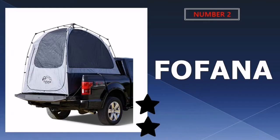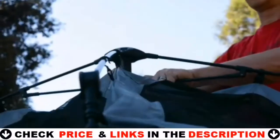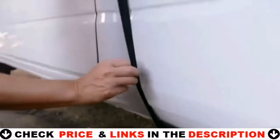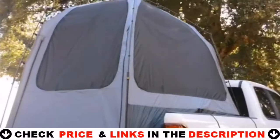Our second best truck tent is the Fofana Truck Bed Tent. The Fofana tent has become my top two-person truck bed tent as it provides 6 feet of space to stand. If there's one thing that I dislike, it's getting into or out of trucks that are horizontal.